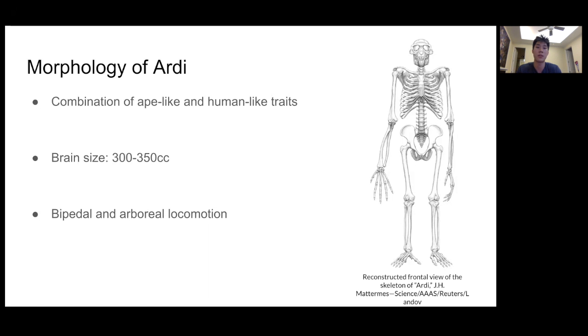bipedal capabilities. It's thought that she probably spent most of her time in the trees, but she probably wasn't swinging from branches. This is because Ardi's hand can bend backwards at the wrist, which is unlike gorillas or chimpanzees who have stiff wrists designed for knuckle walking. Ardi's flexible hands gave her the ability to walk with 4 limbs carefully on top of branches.